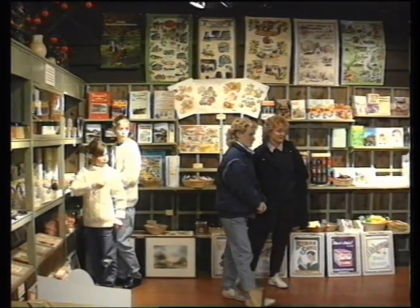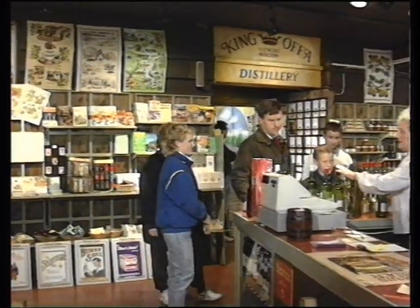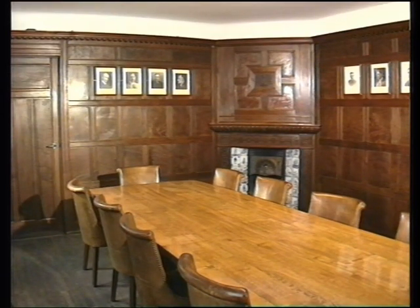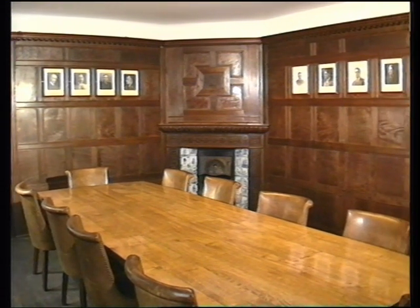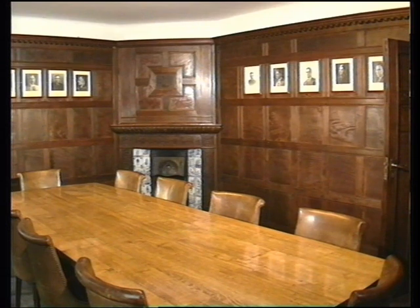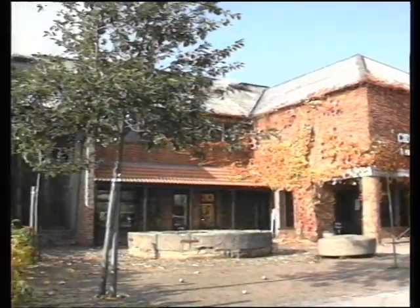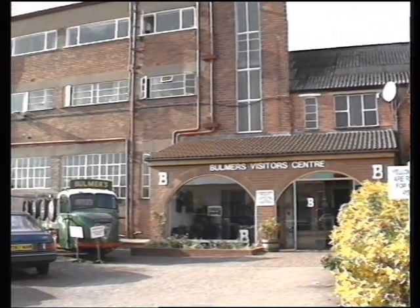At the shop, you can buy a wide variety of gifts, including their own excellent cider and cider brandy. The whole of this museum, now independently run, is housed in what was once the original Bulmer's cider factory. The boardroom has been preserved intact as a reminder of those days. Later, Bulmer's moved to a rather larger site, but their visitors' centre is still only next door to the Cider Museum. And here too you will find a warm welcome.